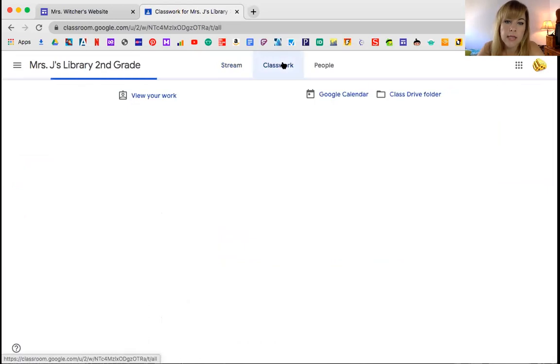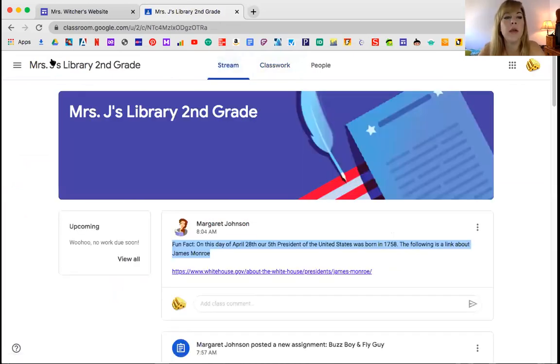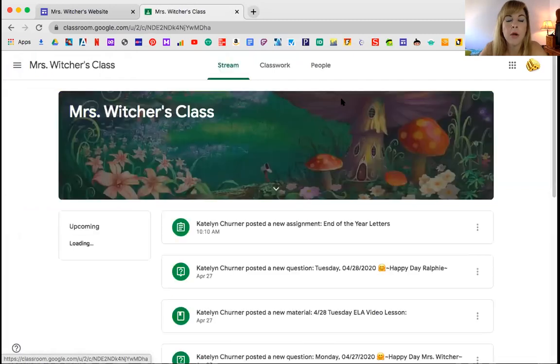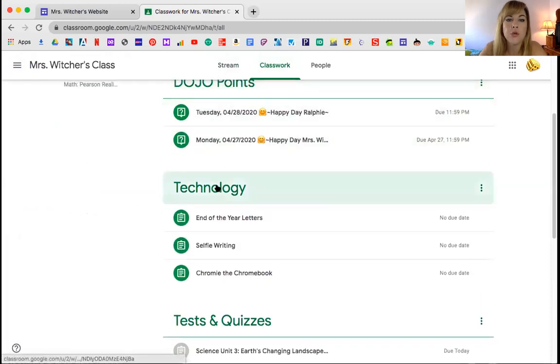If I click on classwork, I wonder if it's organized. Yeah, so she's got some stuff organized for you, some books. But yeah, this is just some stuff that you guys can view. Ralphie's looking at what I'm doing. But I don't know, it's just a fun way for you guys to link in. Remember, what I want you guys to do is click on my classwork, check out my YouTube videos here, put in your dojo points, and then now you know how to get to your technology, okay?